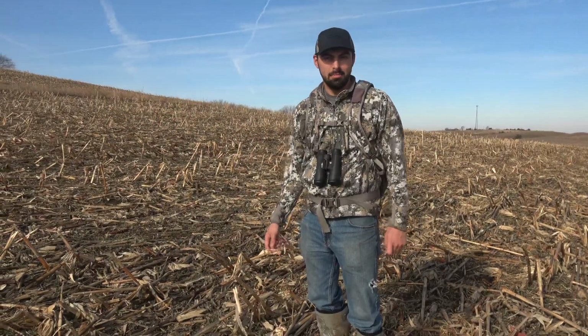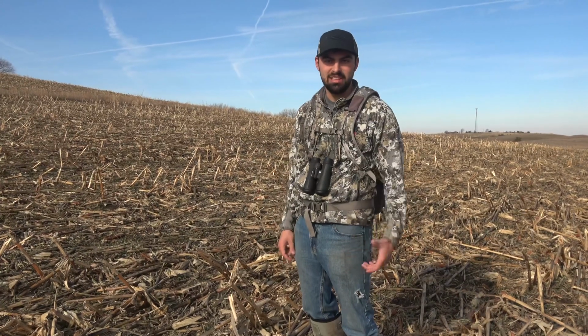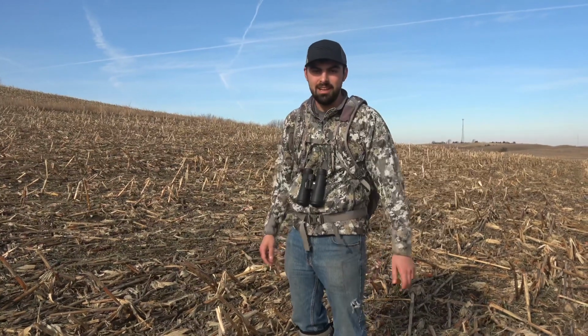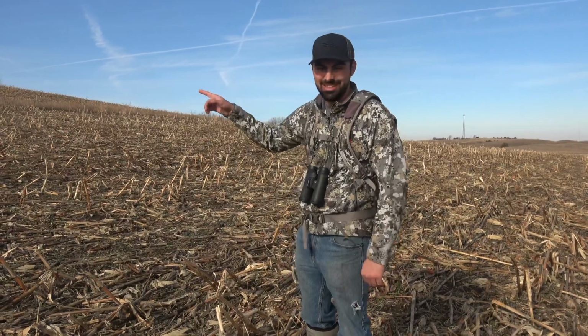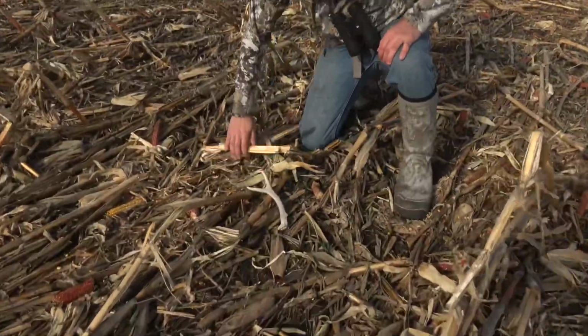It is March 7th. Me, Ty, and Mish came out to walk some public here by Matt's house while he's gone today. Me and Ty were down here in the CRP. Mish said she found one, so we're going up to see her. She's 70 yards away, and I find one on the way here.